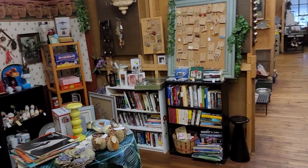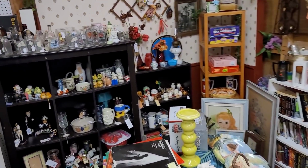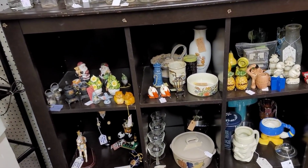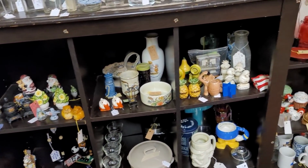Just a lot of nooks and crannies throughout. There is a lot to see. Would I recommend it? Yes, especially as a collector, I would recommend checking it out.